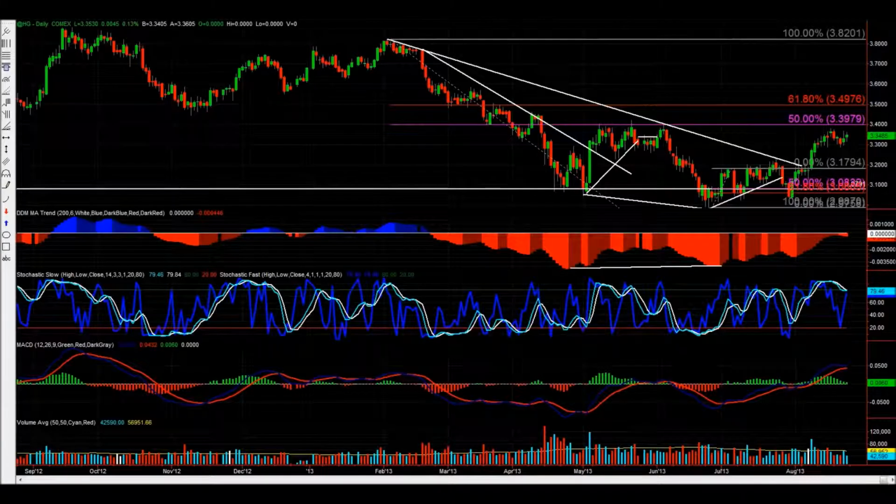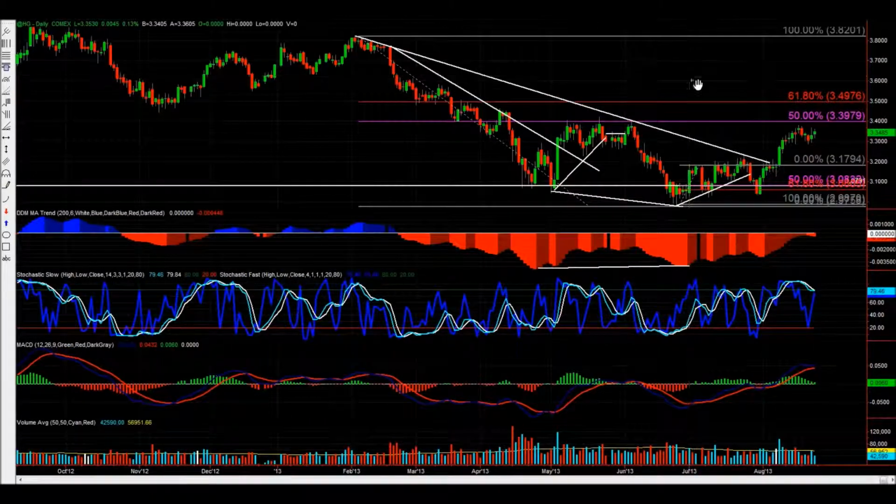Let's take a look at copper. Copper here from this high to this low. You've got some resistance, you've still got the same levels in play, 1339 to 1349. We've been talking about that over the last several weeks. I won't spend any more time on it.